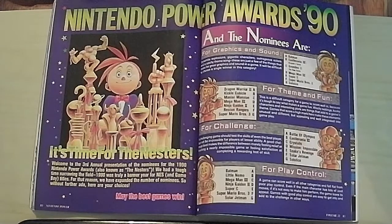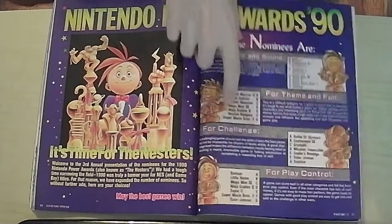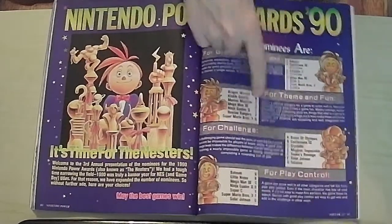I love Ninja Gaiden 2. I like Super Mario Bros. 3. Haven't played much Maniac Mansion. Rescue Rangers is great. Love Ninja Gaiden 2, but Rescue Rangers... I'm going to go Rescue Rangers just because I had so much fun playing that with friends, and that's what this is about, themes and fun. I'm going to go Rescue Rangers on that one.